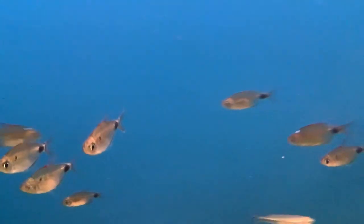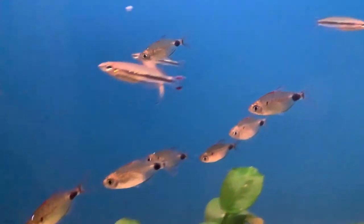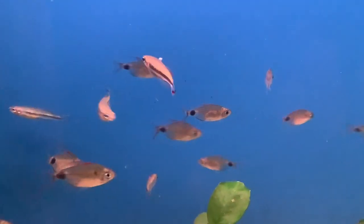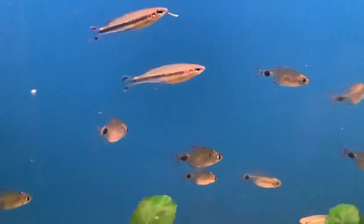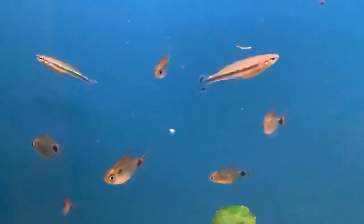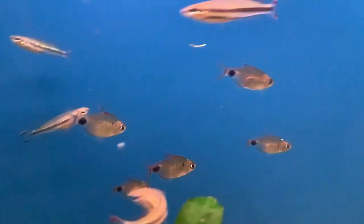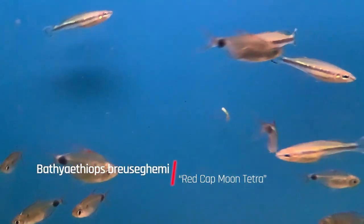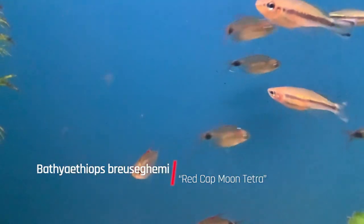They're active. They're fairly bold. This is one that I really need to get my hands on sooner rather than later, as I haven't actually kept it yet. I will say that there is a lot of confusion in the literature and surrounding this tetra in general, where there's a couple other species like Bathyaethiops green eye or green wood eye, but ours are breuseghemi.